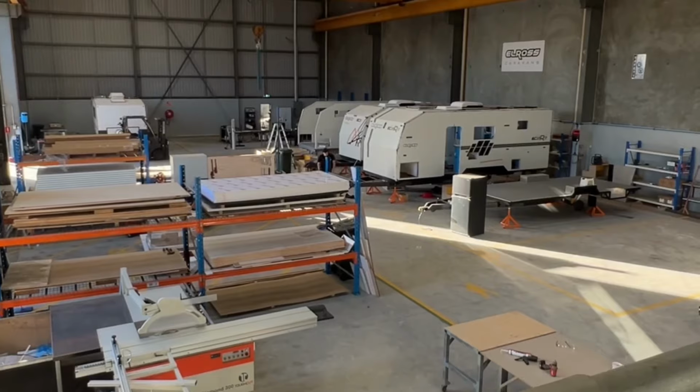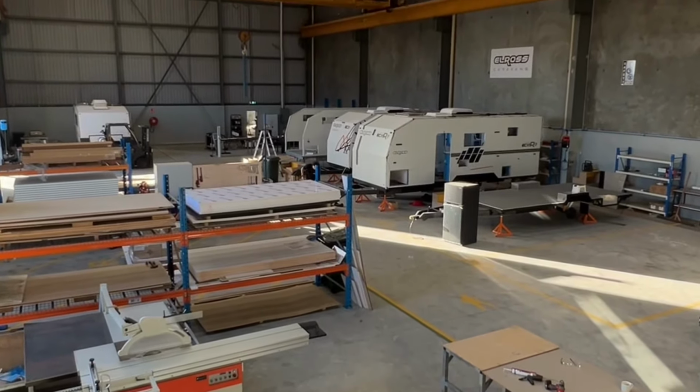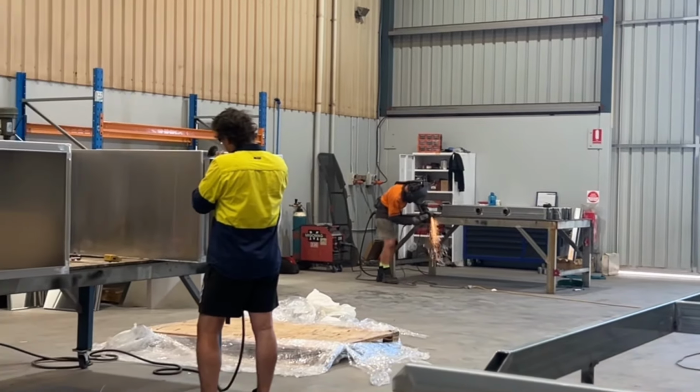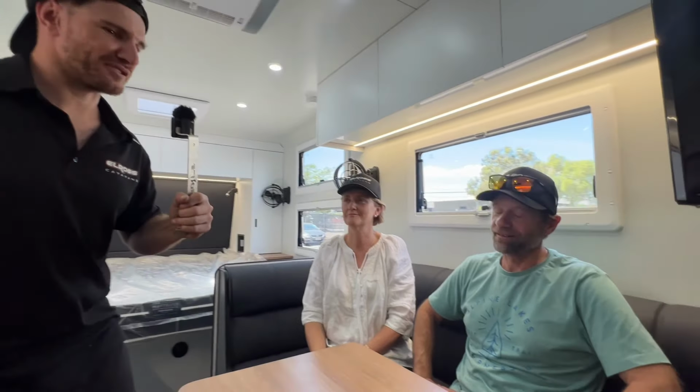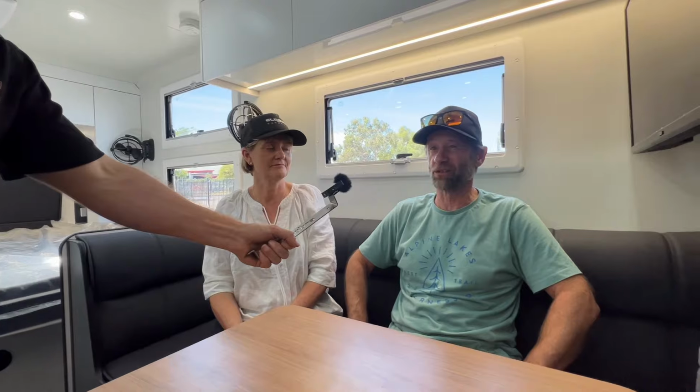And the layout of the factory is really good. You can see where the quality comes from, because it's organised. It's set up clean, and generally clean, as much as it can be with a manufacturing facility. Of course, and things look like they work really, really well, and I think that's always a good indicator of what's going to happen with the caravan.